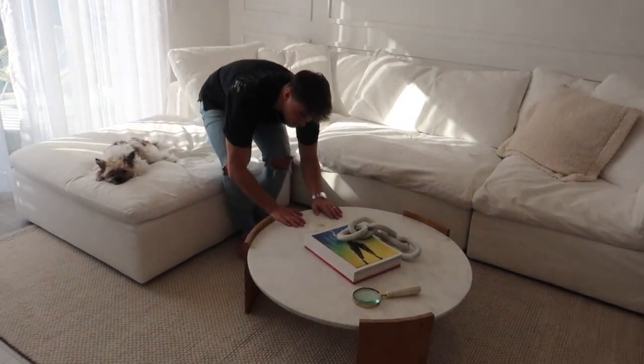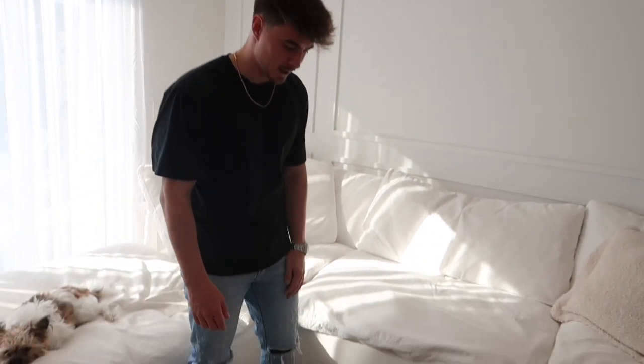This coffee table is cool too. All this stuff's from Mo's home, I believe. Gretzie will correct me if I'm wrong. Yeah, it is. So this coffee table kind of has a special place in our heart, because number one, Gretzie loves coffee, so every morning we sit and have a coffee here, and this is really how we start our day.